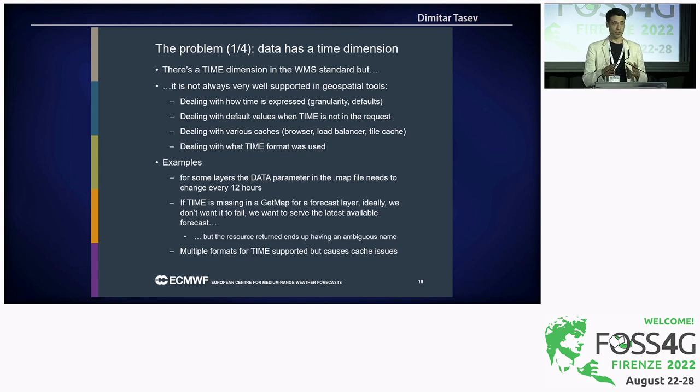Also, an interesting problem with using the HTTP standards is the fact that there are many different ways of caching the data that the server is sending back to the browser. For example, the browser itself is caching. You may have a load balancer. You may have a tile cache. You may have different proxies in the middle. So if you cache a value that then expires after a while because you have this time dimension, then the browser may receive an old version of the data, and it's not aware of that because there is this lack, for example, of time expressed in the request. So we have to deal with all these problems.